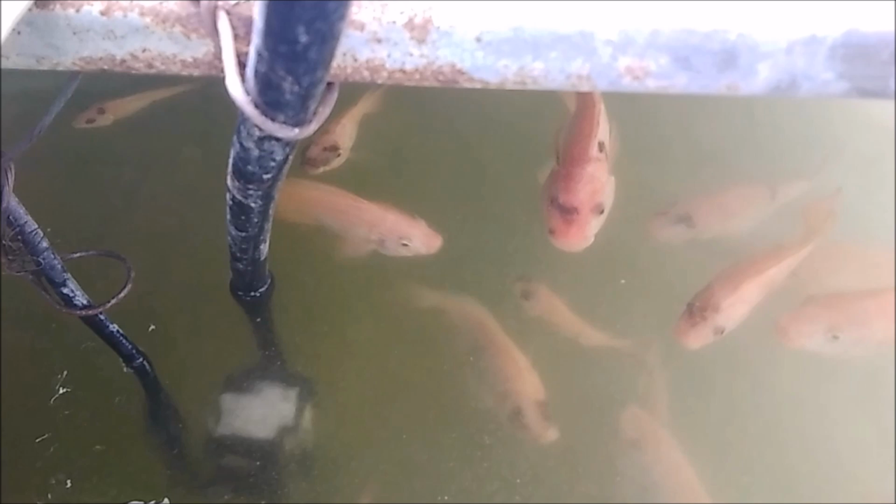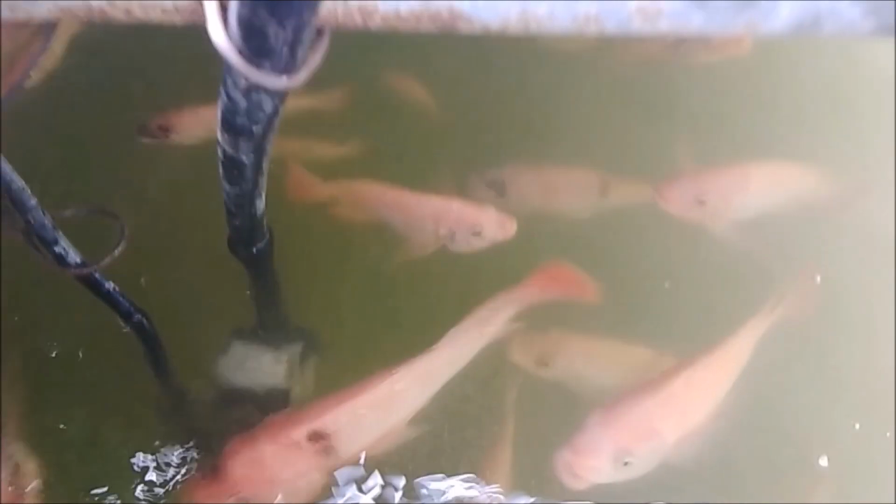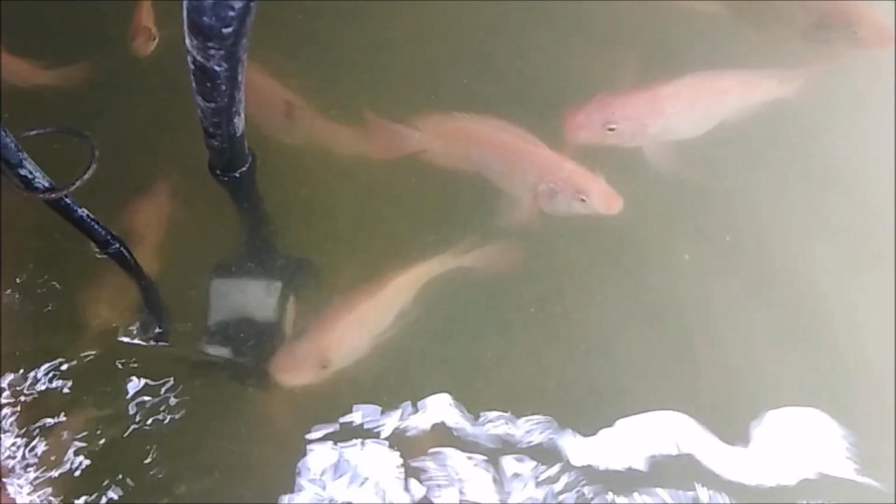The Red Nile tilapia, Oreochromis niloticus, is a relatively large cichlid fish. Adults reach up to 15 inches in length and up to 9.5 pounds. This tilapia can live for as long as 9 years. It tolerates brackish water, and survives in temperatures between 65 and 98 degrees Fahrenheit.